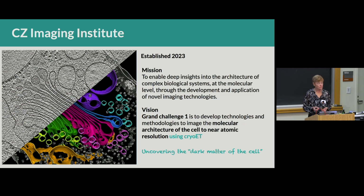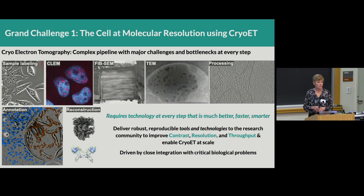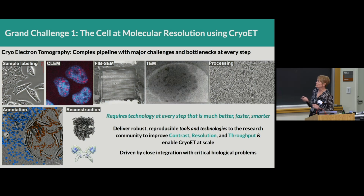That's a very big mission, and we intend to carry it out by pursuing a number of grand challenges. The first grand challenge that has been defined is to develop technologies and methodologies to image the molecular architecture of the cell at atomic resolution. And as we all know, right now, the only game in town for that is cryo-electron tomography. You'll hear a lot more about it as the day goes on.